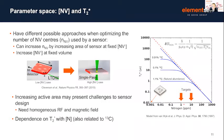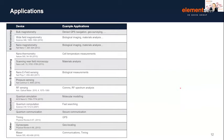So before going into the details on the material development that we've been undergoing, I just want to give you a flavor of the breadth of applications that NV and diamond touches. And I'm happy to share this slide with anybody who's interested because it nicely lists all the papers that display these fundamental demonstrations. Now, later on, I'm going to give a couple of case studies on bulk magnetometry. But at the moment, I just want to focus on a couple of other nice examples that I particularly like.